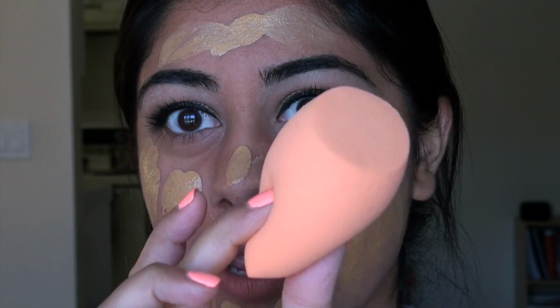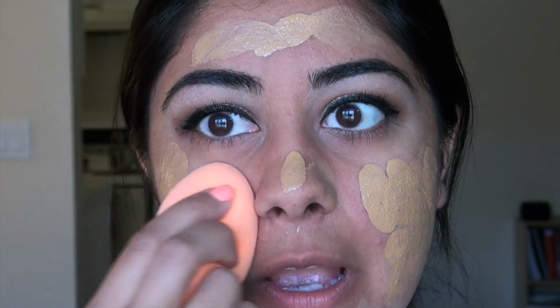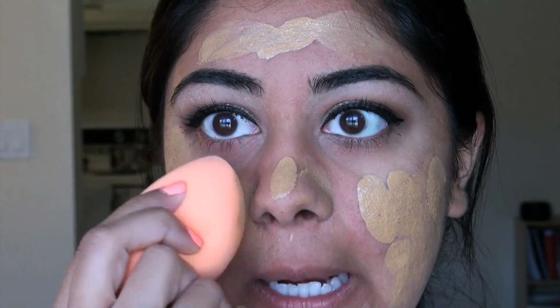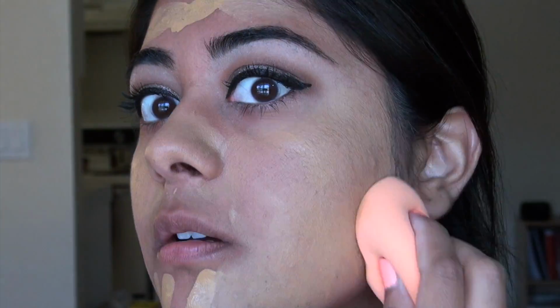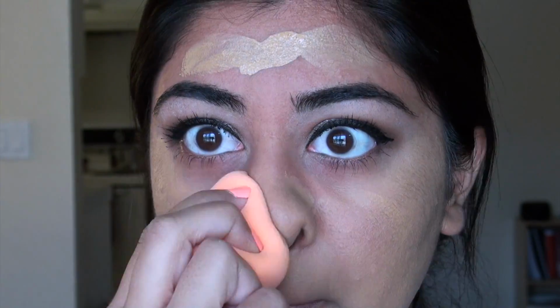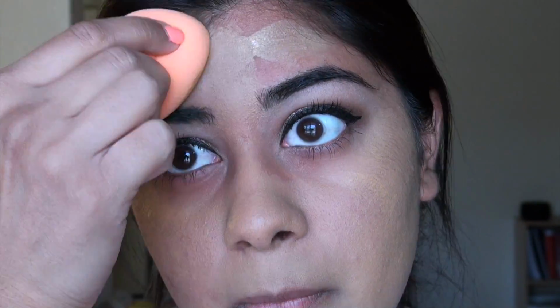And then I'm just gonna take my Real Techniques complexion sponge with the flattened side and just start pressing it into the skin. And we are just going to continue to blend and bump this product into our skin. As you can see, the foundation blends in really easily. And I really do like this complexion sponge.